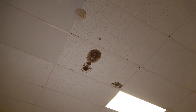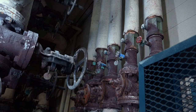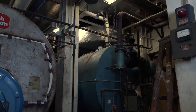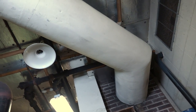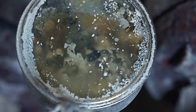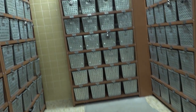Going downstairs to the locker rooms, we again see floor tiles, railings, and ceiling tiles in need of repair. The boiler room, or the heart of the school, is full of equipment from 1969, which means the heating system is 54 years old, and you can see its age everywhere you look. Next to the boiler room are the boys and girls locker rooms, and everywhere you look, it is clear that these rooms have not aged well.